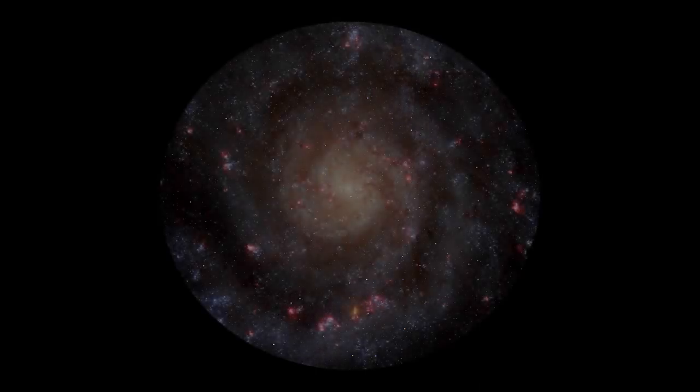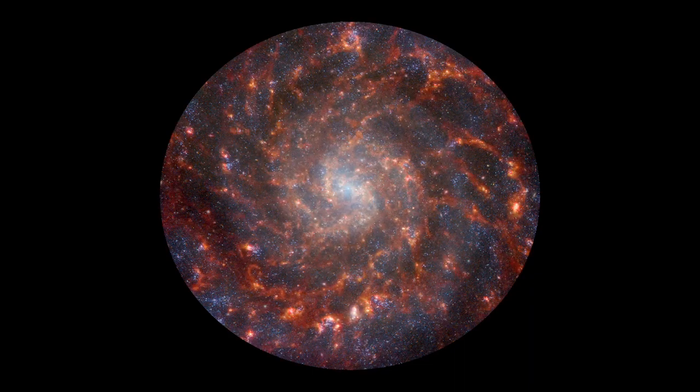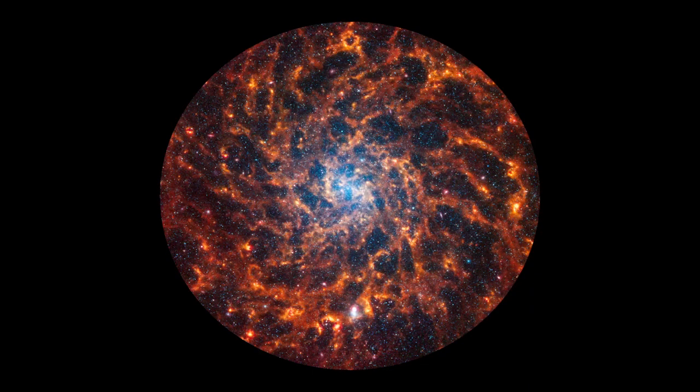And do you want to see some of these? All right, so what we're going to see first is a picture of a galaxy from the Hubble Space Telescope. So this is Hubble's view. And then it's going to switch to the James Webb view. Now, James Webb looks at a different type of light than Hubble does. Hubble looks at visible light, the light we see with our eyes. James Webb looks at infrared light.